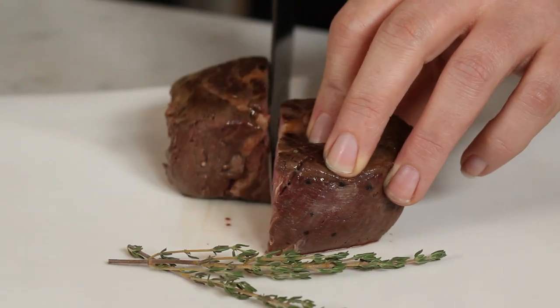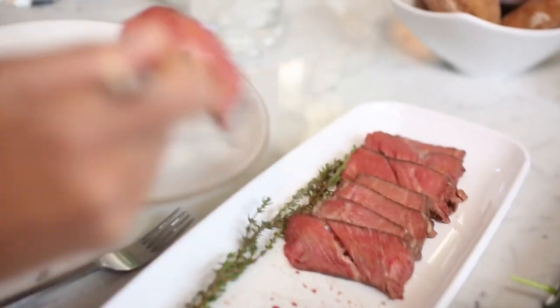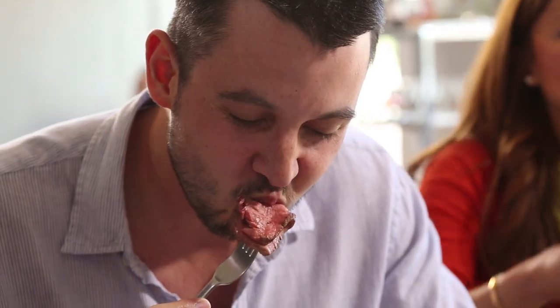Compared to traditional cooking, the sous vide process requires very little skill and it's super easy. What the sous vide device does is actually free up time so you can do stuff with other people. That's the thing about it.